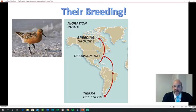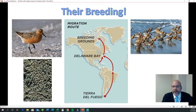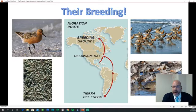And the horseshoe crabs lay these eggs, little green eggs, by the millions and the billions. These red knots gather in huge flocks on the Delaware coast because the horseshoe crabs breed and lay millions and millions of eggs on the beach. Okay? We're going to talk a little bit more about that, but first we're going to go back to a little anatomy with the horseshoe crab.